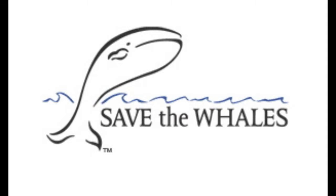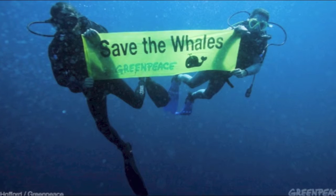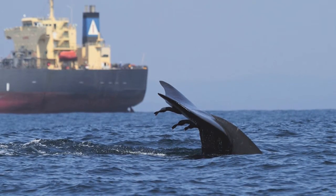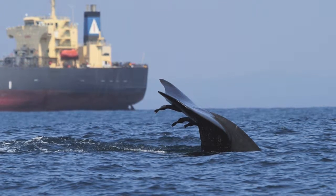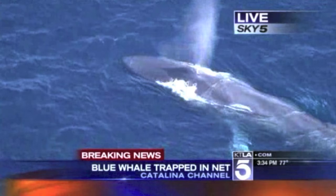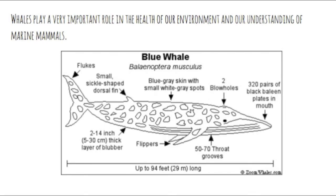Save the Whales prevents Navy ship shock tests and saves 10,000 marine mammals. Save the Whales supports rescue efforts. Fishing nets entangle and drown marine mammals every day. Countless marine mammals were saved from death and injury, including endangered whales, dolphins, and seals. But the importance of whales is greater.